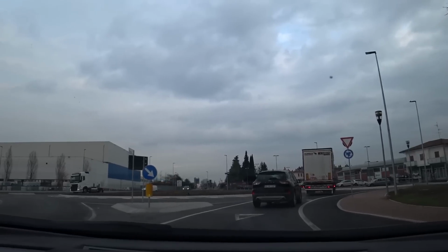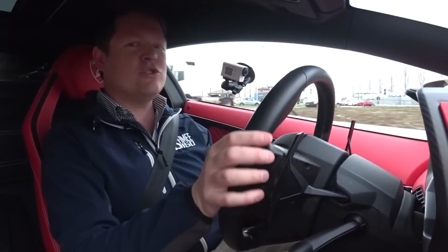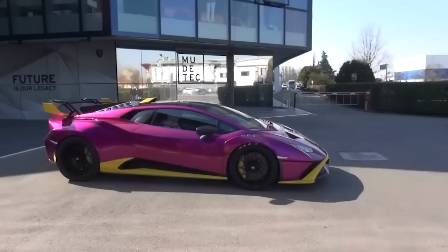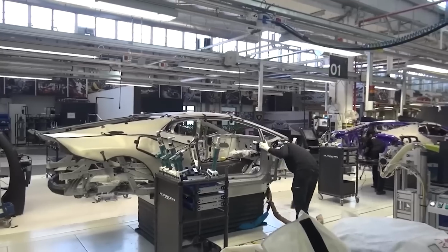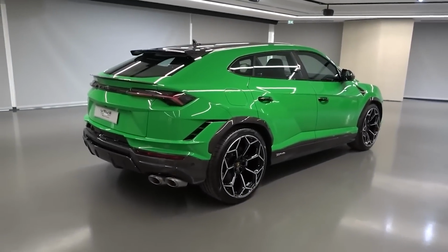In fact, I'm going to see if I can park this right in front of the museum entrance, that iconic traditional Lamborghini location. You know, to be around here, having visited here obviously many times before. I've brought my Huracan STO out here. We came to take a look at the Huracan assembly line. I've taken a look at the Urus Performante here as well, in the new facility for the Urus.